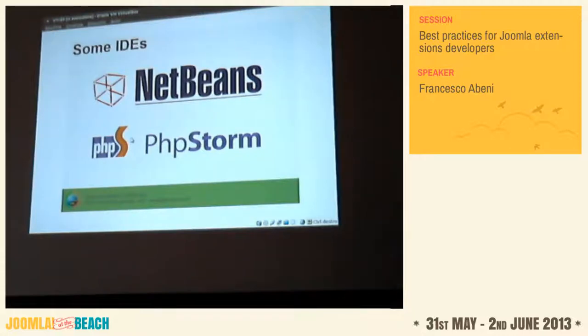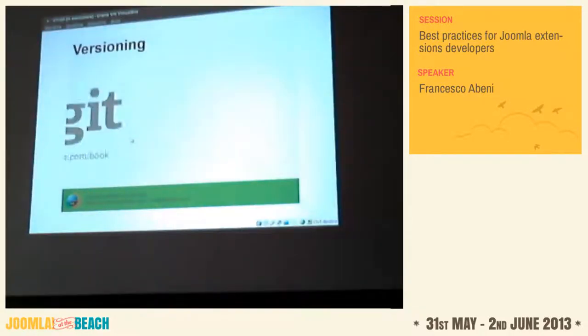We use NetBeans. A lot of people that I know are using PHP Storm and swear by it. I'm not endorsing anything. I just suggest you use a serious tool because it can make a world of difference in the speed of writing code. So whatever you like best.